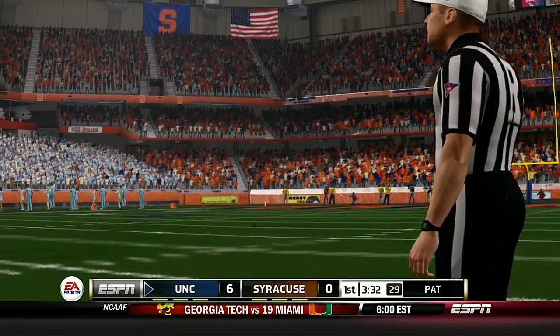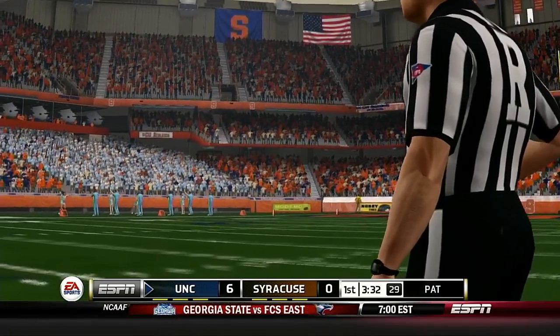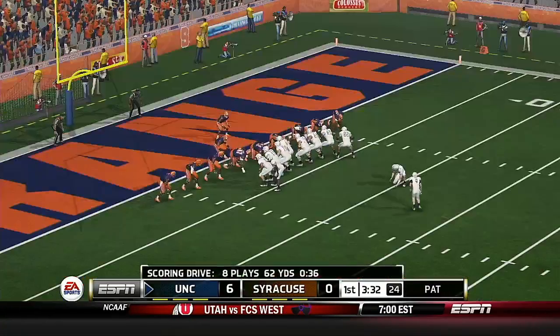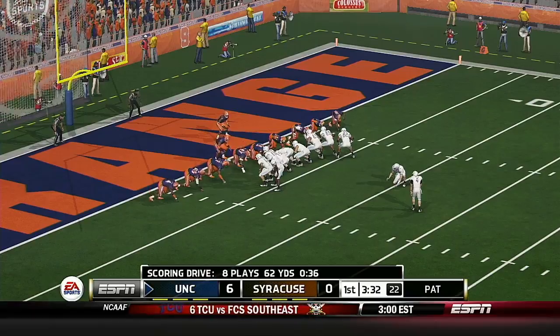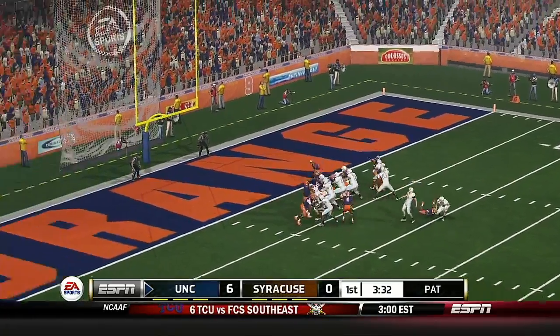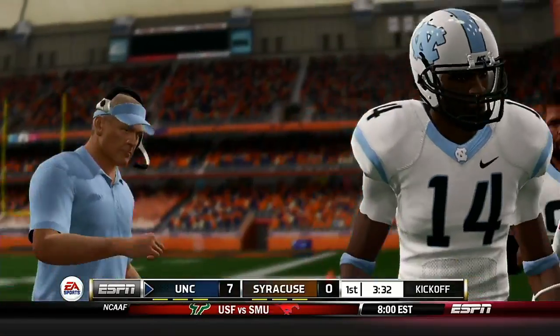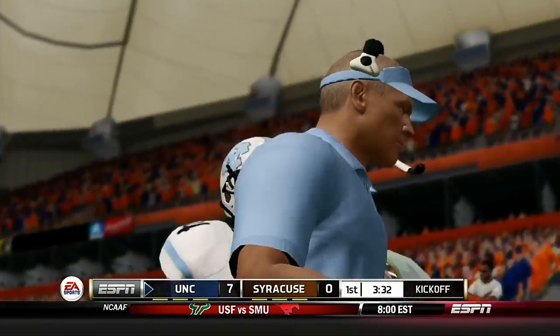After review of the play, the ruling on the field stands. The ruling on the field will stand. He caught it. The only thing left to say about this play is that was an excellent catch. He makes the PAT. An 8-play, 65-yard drive, and they put up 7 points.